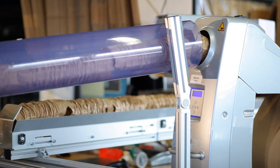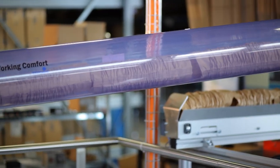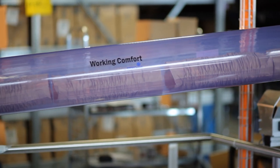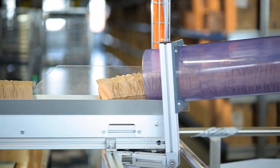Thanks to the individual expandability of the system, aimed at responding to changing demands, Storopack's PAPERplus belt system integration ensures consistently high performance under every circumstance.